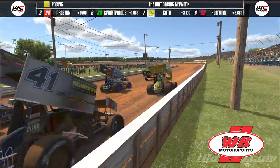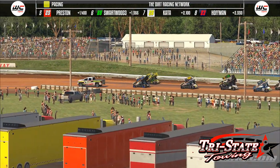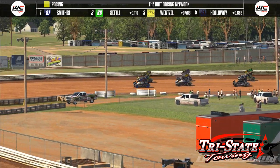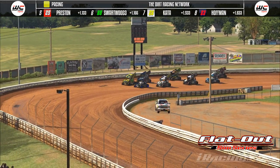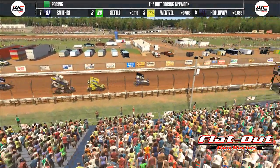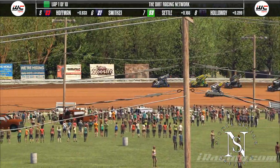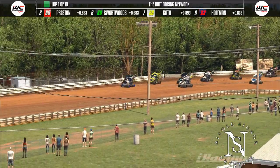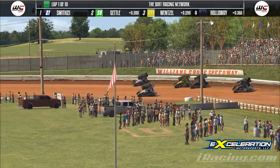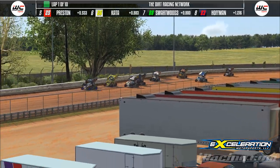These guys getting ready to go green are right here out of turn number 4. Smith and Settle going to bring us to it. Heat race number 3. On the throttle, green flag is in the air. Heat race 3 is underway. Ryan Smith quickly to the lead. Zach Settle jumped in behind him. Corey Wenzel now working down on the inside of Zach Holloway. Trying to take third away, but I think that outside line.